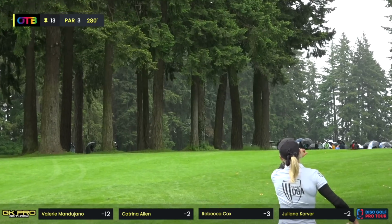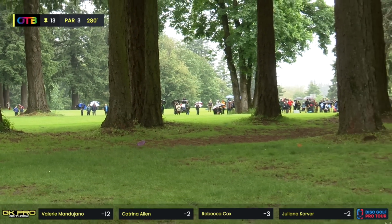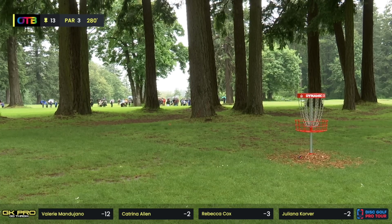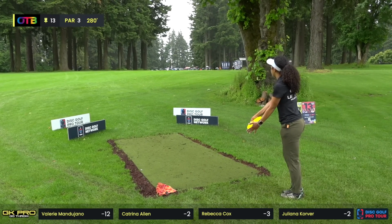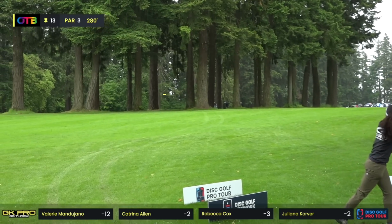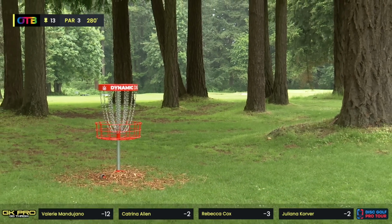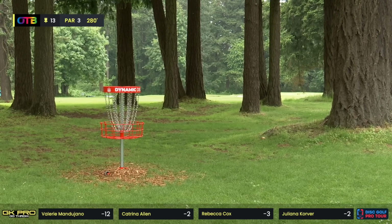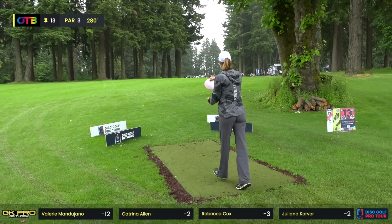I think Catrina's hunting for that same one. It's like the third gap as you're looking. Mm-hmm. And once again, so common to land just outside the circle. These par 3s, even though they're less than 300 feet, make you work for it. Rebecca, going for more of a hyzer flip late turn line. I love that. That was cool. Works out, goes a little straight, but she is inside the circle for a birdie. That was her Maverick. Liked that.